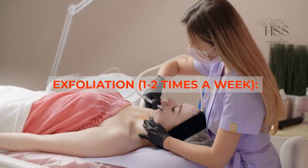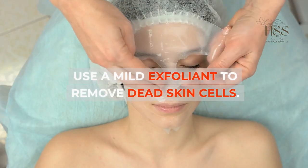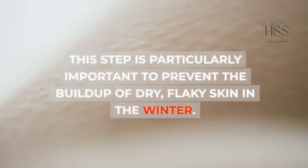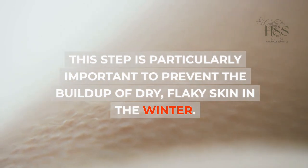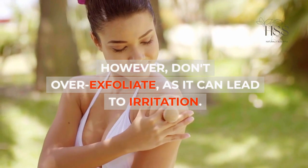Exfoliation, 1 to 2 times a week. Use a mild exfoliant to remove dead skin cells. This step is particularly important to prevent the buildup of dry, flaky skin in the winter. However, don't over-exfoliate, as it can lead to irritation.